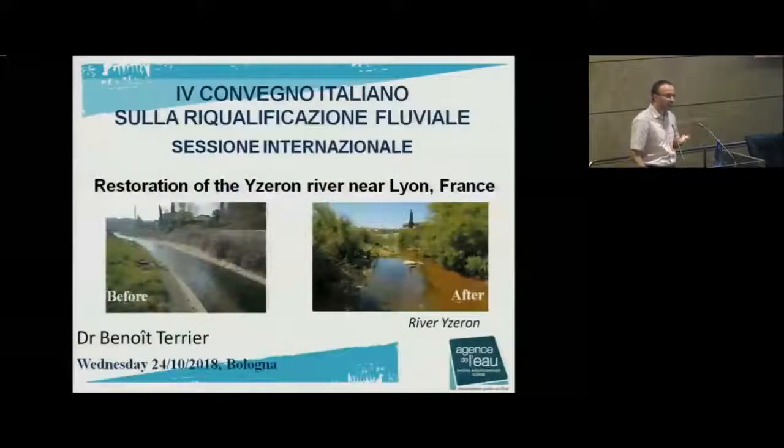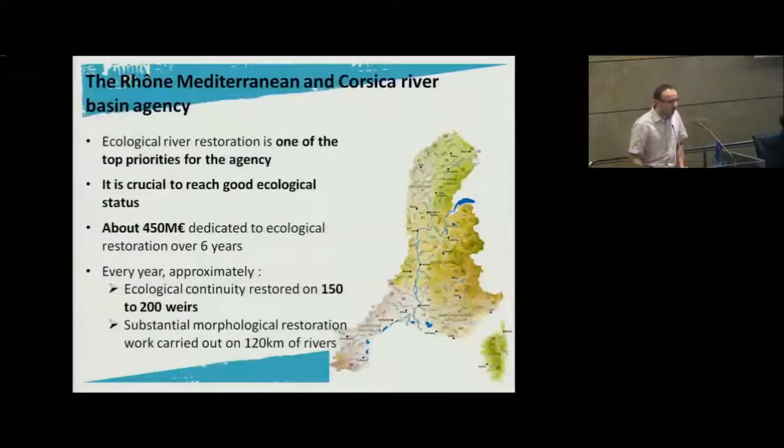I'm quite happy actually to present examples of river restoration after Fernando, as I think that Spain, France, Italy can join forces as Mediterranean countries to show good practice in river restoration. So just an introduction also to present what the agency is doing in terms of river restoration.